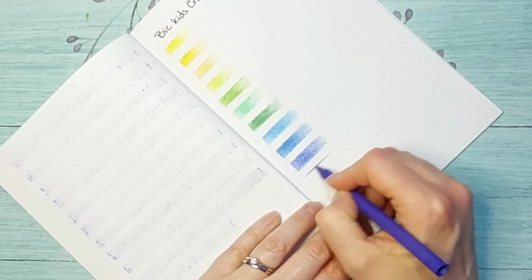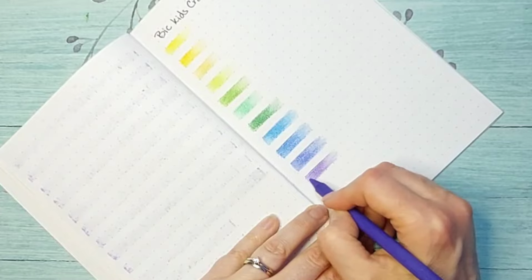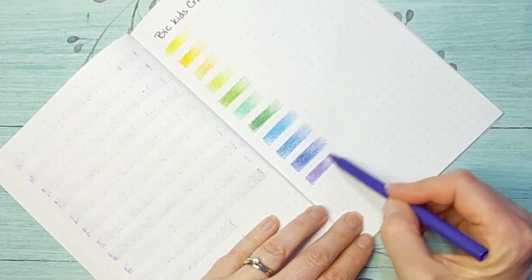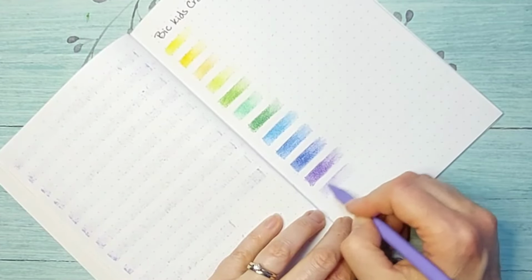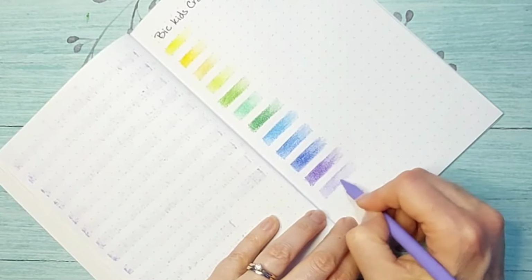Here's a purple. I believe this is a bluish purple. No, I guess it is. That's probably more of a blue violet. This is definitely just a violet. So that's like light, medium, dark blue. This is a darker purple because there is a lighter color coming up next. Here's a light purple. That's a pretty color. I like that.